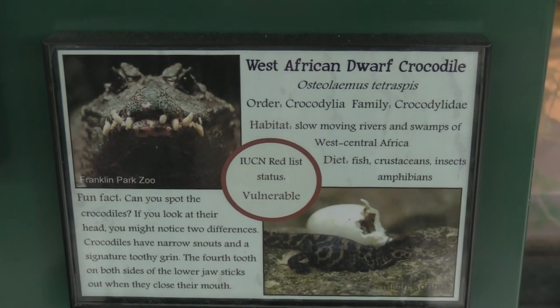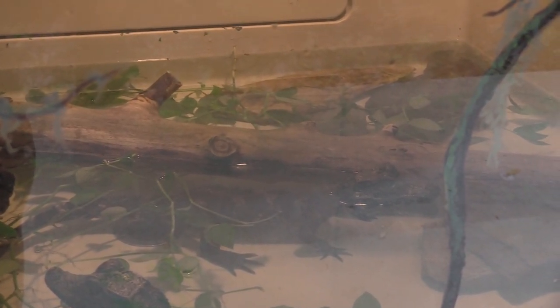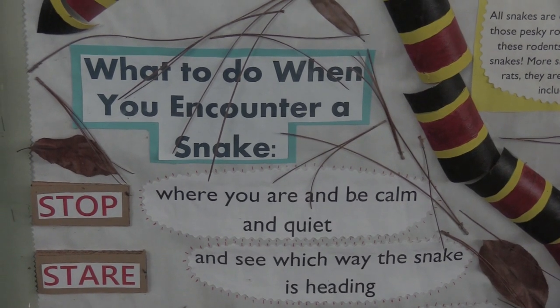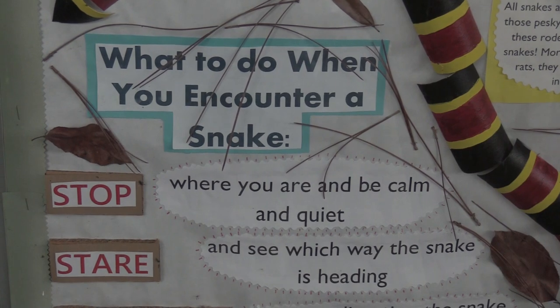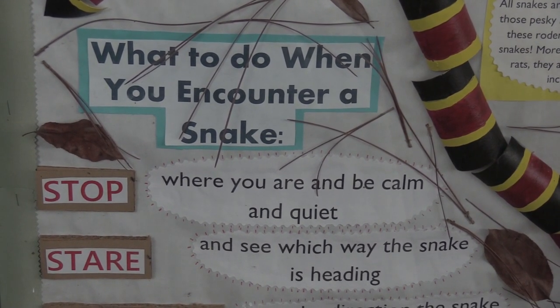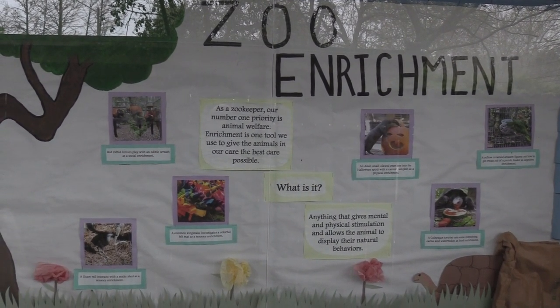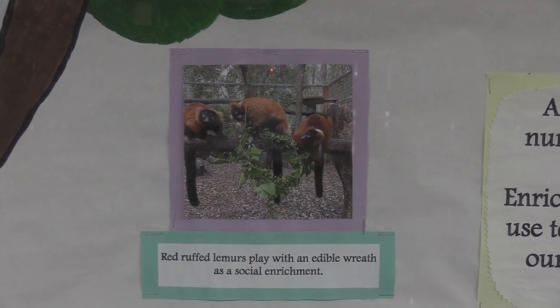All right, we got the West African dwarf crocodile. There we go. That's a cute little guy. Mention here what you can do if you encounter a snake. Zoo enrichment. Some of the things they do with the animals.